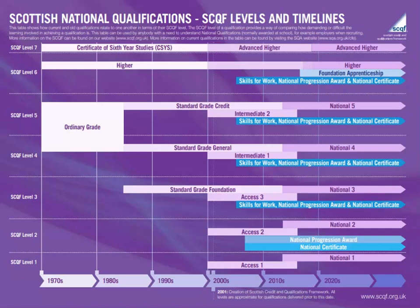I said earlier that we would look back in time to help you better understand levels 1 to 5. Our old versus new graphic shows you how we can compare SCQF levels and current qualifications with those that you may be more familiar with from the past. We will start again with the Higher, which sits at SCQF level 6. Also at this level are foundation apprenticeships, which can be done through school-college partnerships.